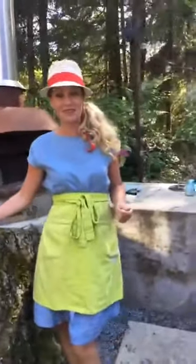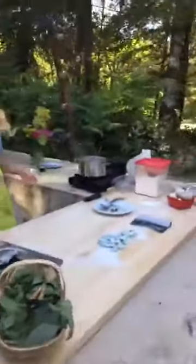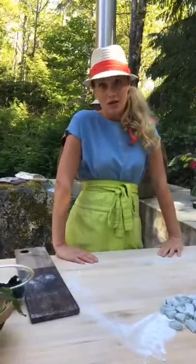Nancy was curious how long it takes to prep the oven. How long it takes to prep the wood-fired oven? Is that what you mean, Nancy? Yeah. To prep that oven, so when you're cooking pizzas in it, I like to cook the pizzas at around 900 degrees.